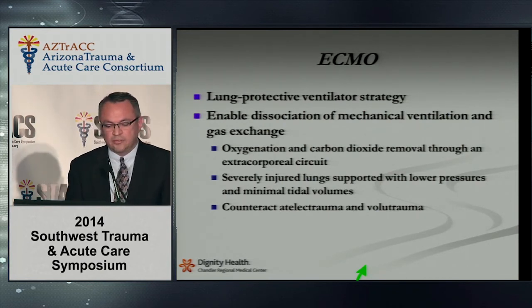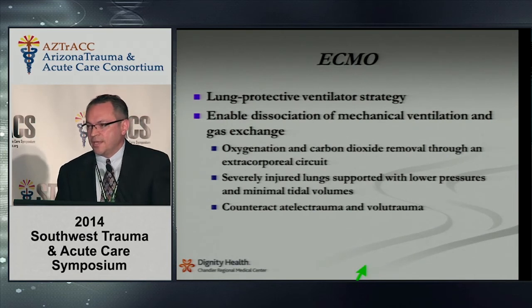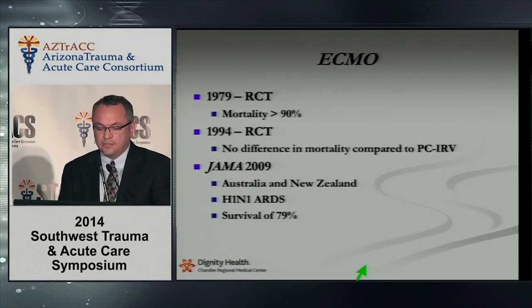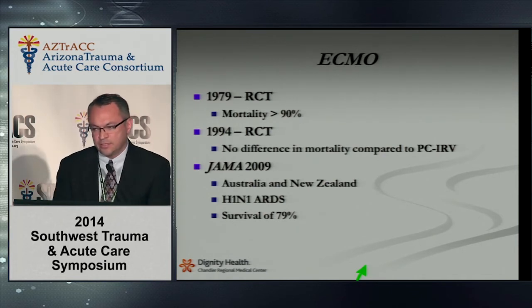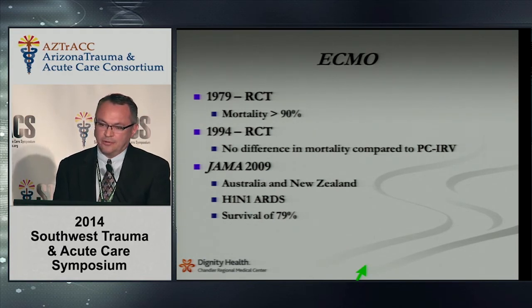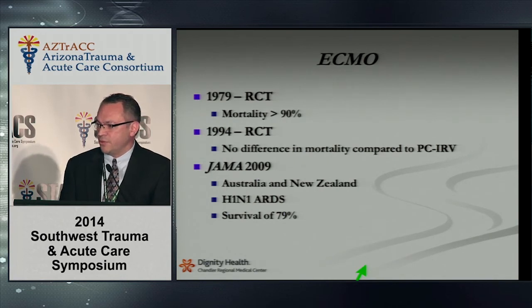So again, another lung protective ventilator strategy where mechanical ventilation is dissociated from gas exchange. So oxygen and CO2 are removed through an extracorporeal circuit. The lungs are supported with a conventional mode of ventilation at lower tidal volumes, low pressures, allowing the lungs to heal. It gained significant presence in the literature around 1979, although mortality was quite significant at greater than 90%. In '94, a randomized controlled study showed no difference in mortality compared to pressure control inverse ratio.